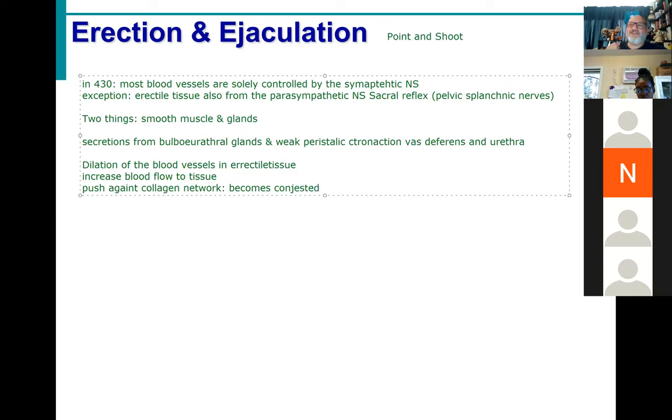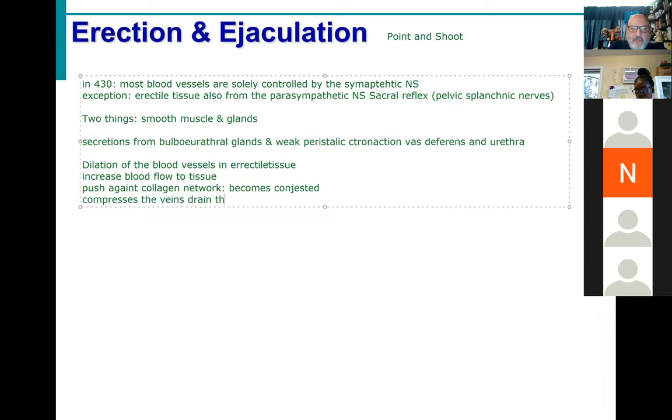When it becomes congested, this does two things. It makes the penis turgid, rigid, so that it can be a copulatory organ. But the other thing that it does is it compresses the veins that drain the erectile tissue. And so the penis not only becomes erect, but it stays erect because of this. Now, normally, I spelled that wrong.